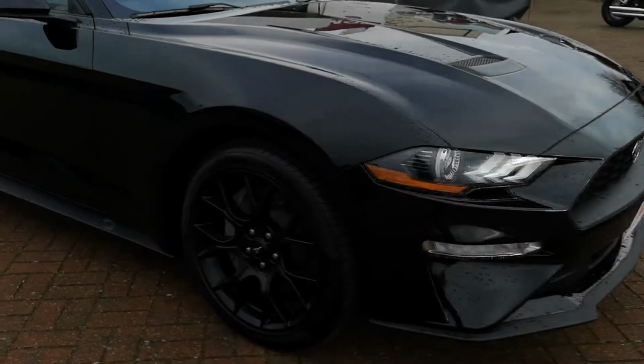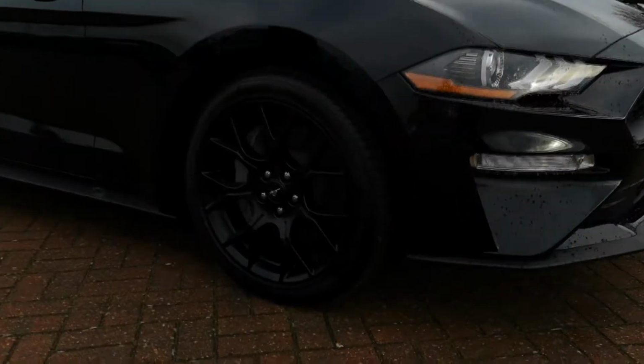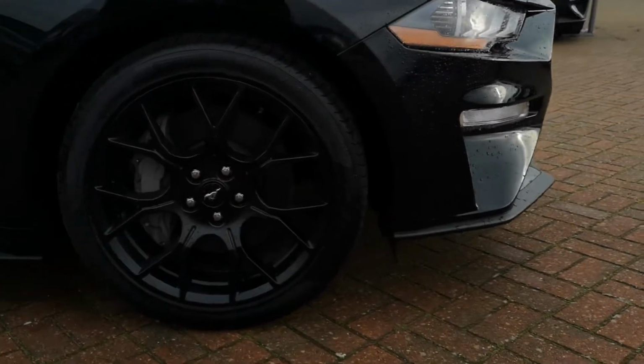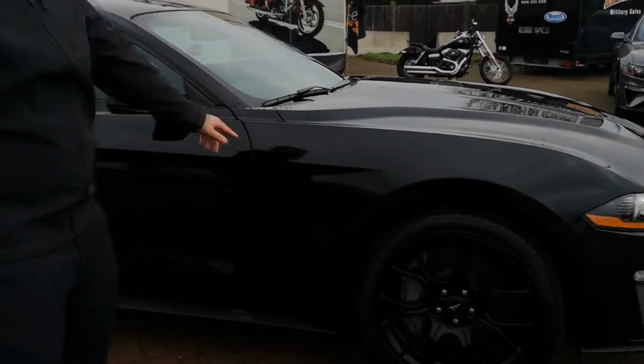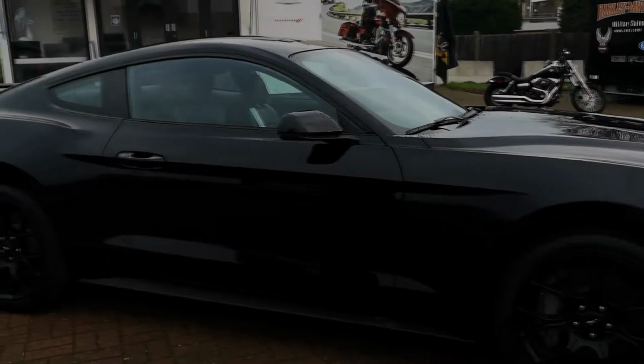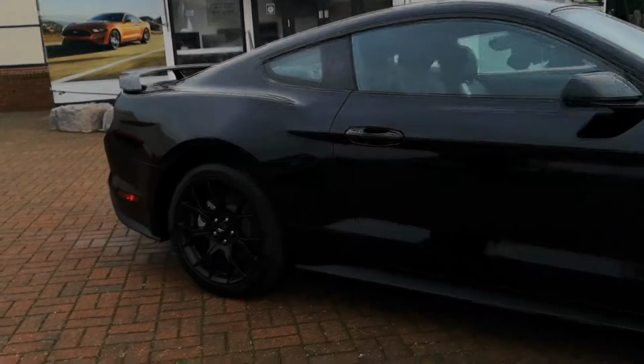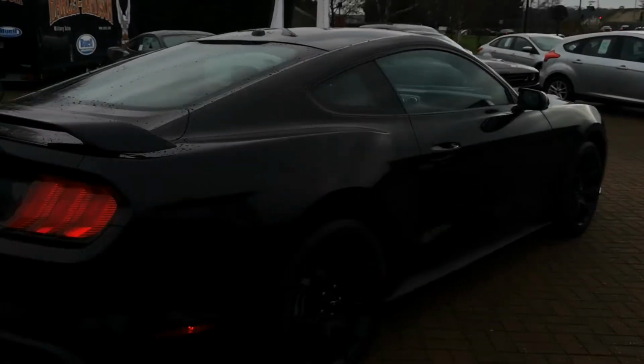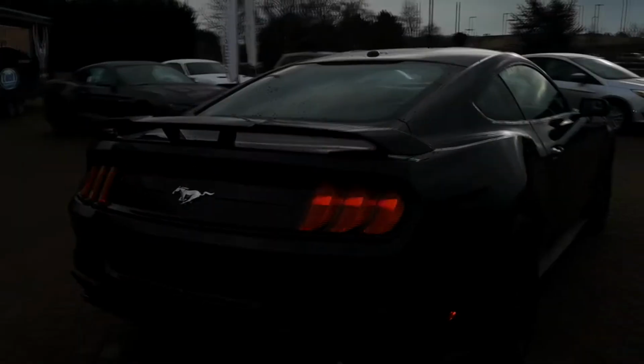Coming down to the side of the Mustang, you've got these alloys here, and these alloys are different. These are the premium alloys, but I do think these look better personally. And then looking up here, on the GT there's a 5.0 badge usually, which is not on here, but it's not a game changer, is it? Coming down to the side, everything else is the same. You've got the skirts, which are exactly the same, the rear here, which is the same, but at the very back of the car, there are a little bit of differences here.